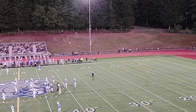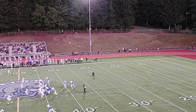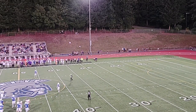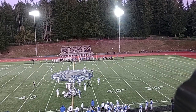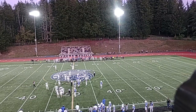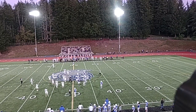Another king on Riley McCoy. Chase Webster getting the abundance of carries today. Here's a handoff again to Webster. Across to the 45, 50. Webster carries across midfield, and it's good for the Trojans. Picks up a first down at the North Kitsap 49.